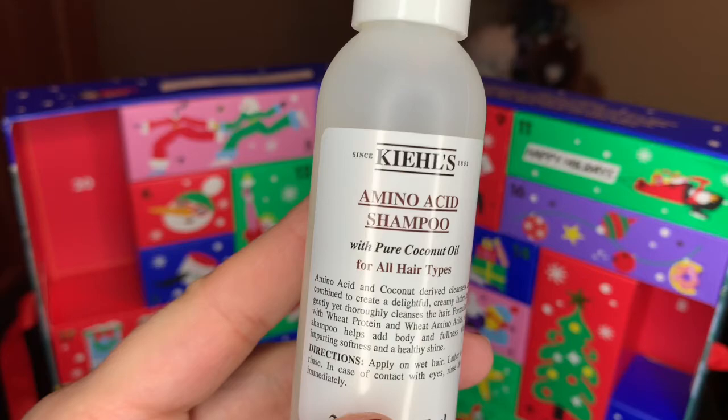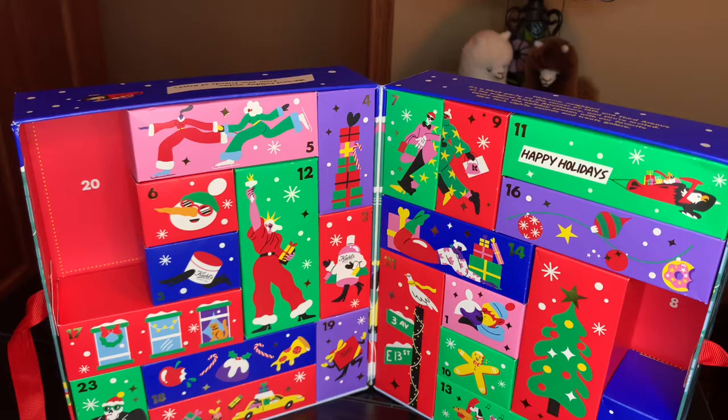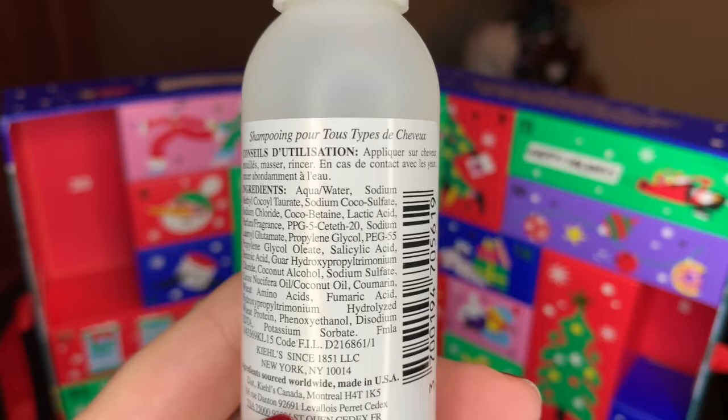I bet you there's some sulfates in here. I should be looking at this later and not in front of you. Oh, there you go. Sodium cocoa sulfate. Mom, here comes another shampoo at you.